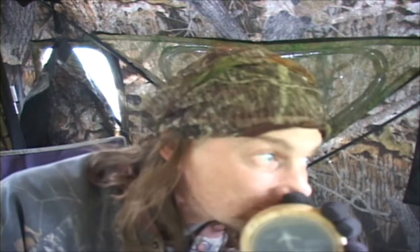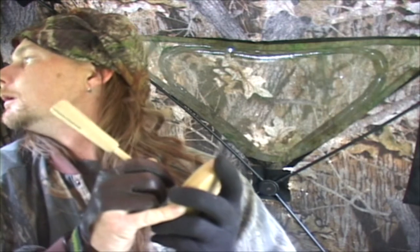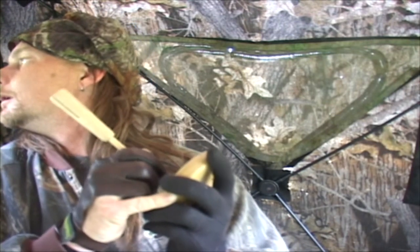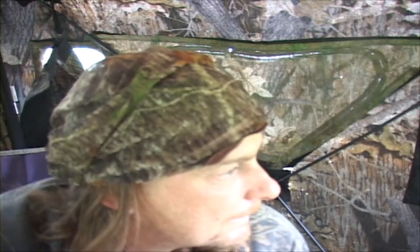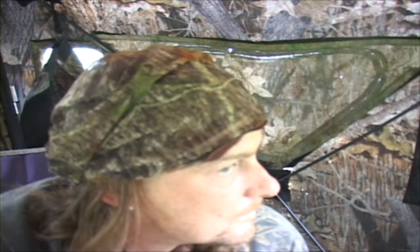There goes another shotgun too. And another one. Clouds seem to be getting closer.